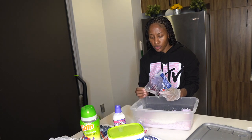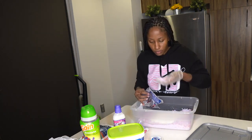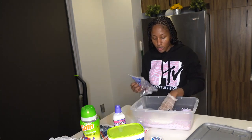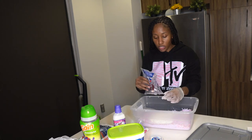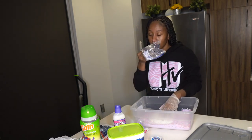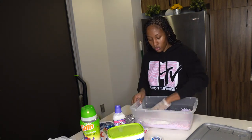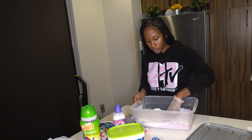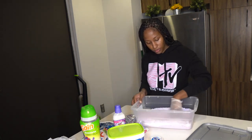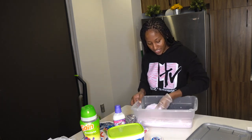That's what the Zote smell like. Oh, I didn't even smell the Ariel. Ariel smells okay, but the Roma smells really good. Roma smells super good. Ariel smells good too, but Roma smells really, really good. Now I'm gonna mix that up in there. This looks so cute.